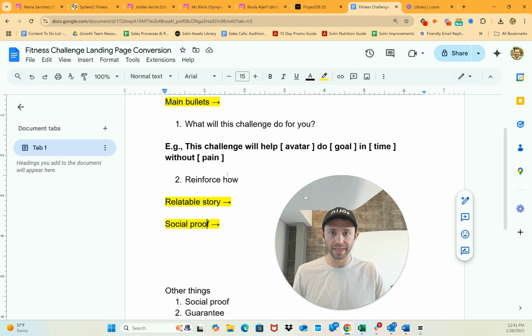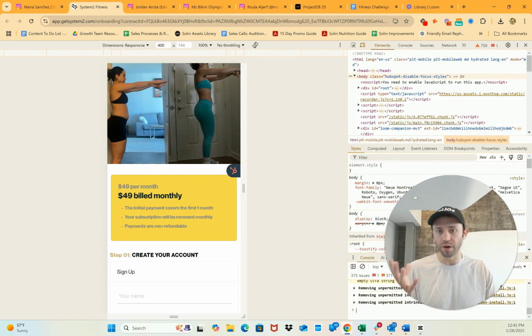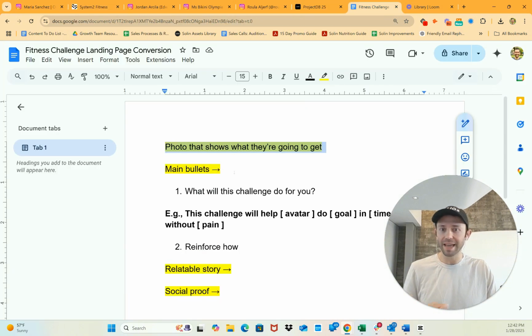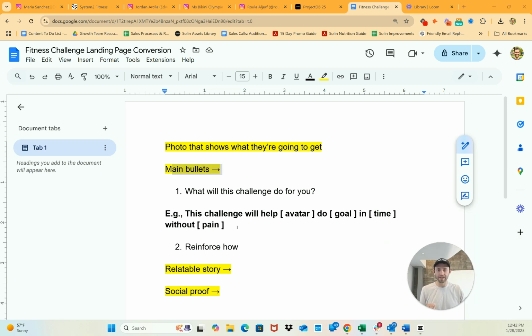Let's look at my simple fitness challenge landing page conversion page. The top should be a photo that shows what they're going to get. So what does she do? Great, there is a photo up here. It's a little bit sloppy, but at least it's a photo that kind of shows a transformation. But then you need to have some main bullets. What will this challenge do for you? A great thing to think about, which I kind of stole from Alex Hormozi, is: this challenge will help avatar do goal in time without pain. So what's an example of that?